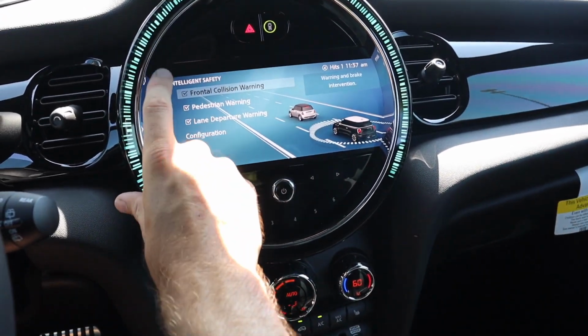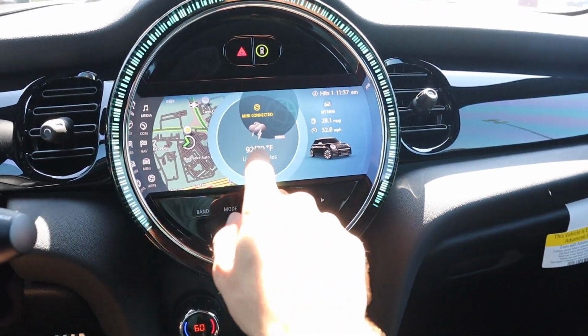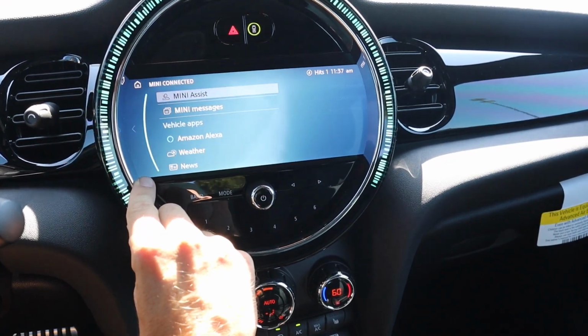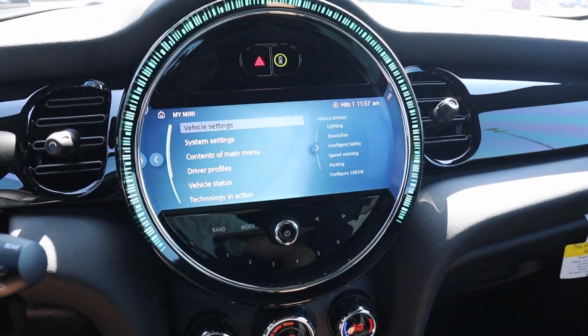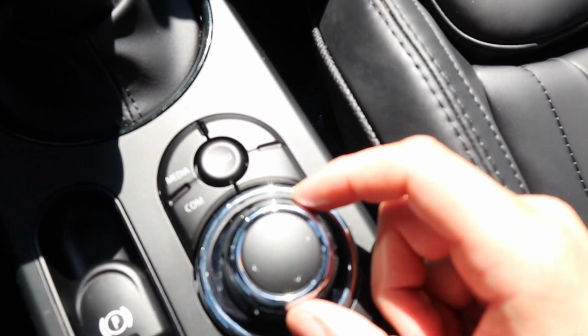Now, if I go home, simply just by clicking on that, now we can look at a split screen, navigation. We have weather in the middle and then some vitals on that right side. We can go into apps, so you can go through all this information, get into Mini, where you have a lot more that you can go through. And this is even controlled by the dial down below. So you don't have to use it as a touch screen.